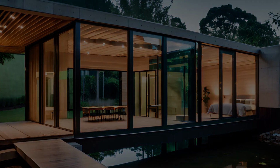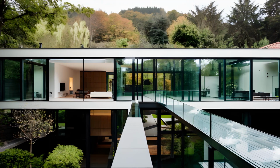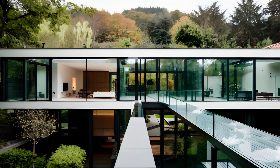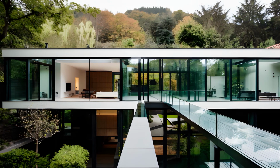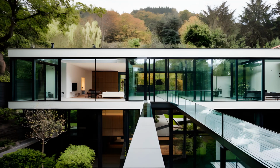As a canvas for luxury, style, and innovation, the courtyard house with a floating glass bridge stands as an embodiment of architectural excellence, inspiring us to reimagine our own living spaces in the quest for timeless beauty.